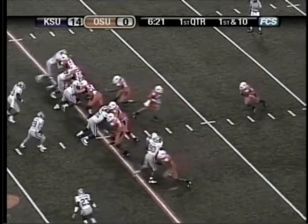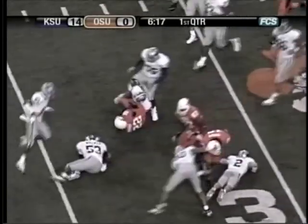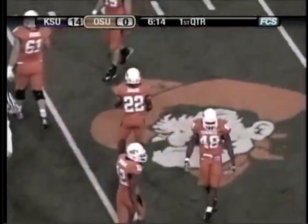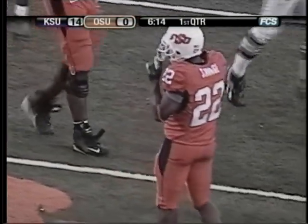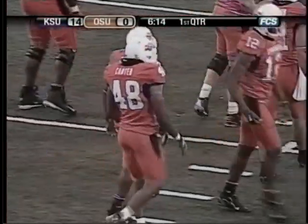First and 10 from the 20. Robinson under center, takes a snap, hands it off to Savage. Big hole to his left to the 25, to the 30, and tackled at the 33-yard line. A gain of 13. Dantrell Savage found a huge hole on the left side. And the Cowboys pick up a first down as Ray Cheatham made the tackle for K-State.